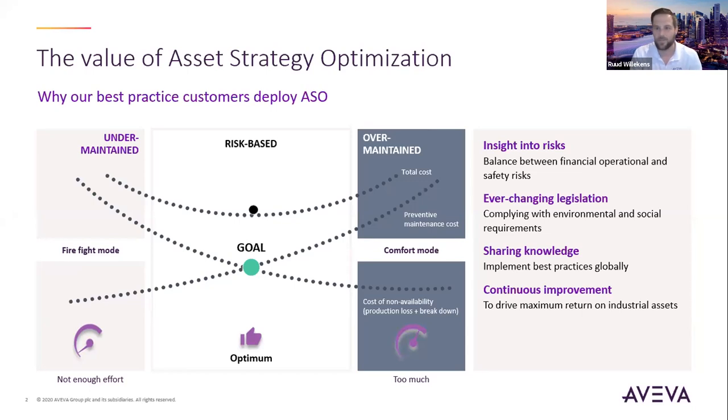So our best practice customers are able to think in scenarios, and whenever a scenario like what we're facing now arises, they already know the changes in their asset strategy, so they can have increased production output from their plant. This is exactly what I need to do to make that happen. So that's really why our higher maturity customers do this, and they're really able to quantify that value in dollars, in percentages uptime, in reduced percentage of unscheduled downtime, and they put hard numbers to it. And asset strategy optimization allows you to do that.